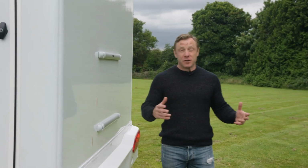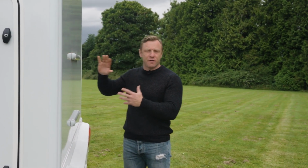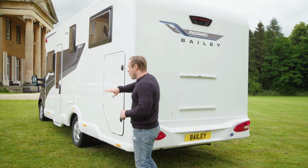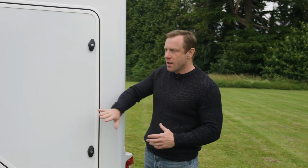All the key external features really are at the back of the vehicle. We've got these rails, which come as standard, and that allows you to fix things like bike racks to the back of your vehicle. And up top is a 200-watt solar panel, but more on that later. What I want to show you is probably my favourite feature of this vehicle, outside or in: the garage.